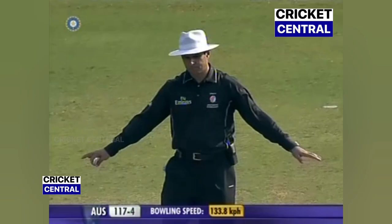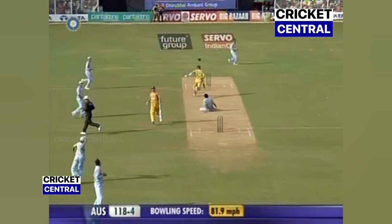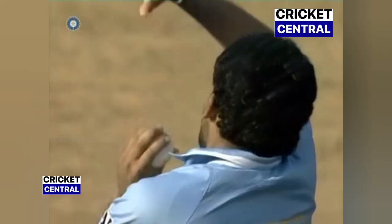Zaheer Khan coming back. That'll be a wide. It was quick, but I don't think dew will be a major factor. Just wide of Zaheer Khan. Another good over for India. It's 119 for 4.